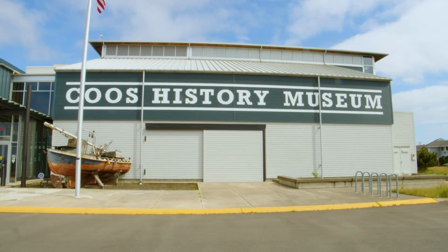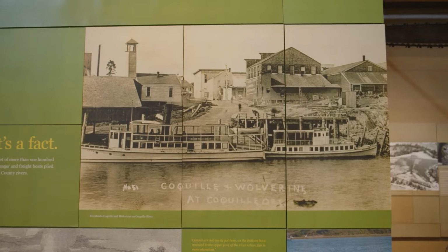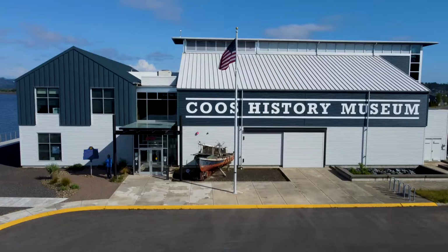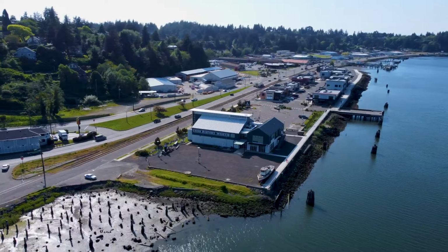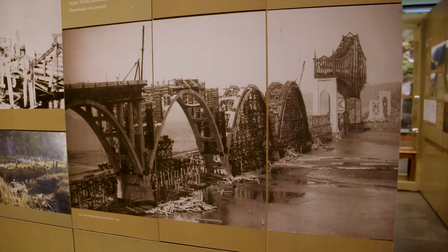Now it's time for a quick history lesson. When I said this place is rich in history, I wasn't joking. I want you to meet these two volunteers at the Coos County Museum. This is Heather Christenberry and Steve Grief. These two were so knowledgeable and so kind and so hospitable, and where the museum sits, it's absolutely beautiful. It's breathtaking there on the water, and there's shops and there's restaurants. Come take a look.